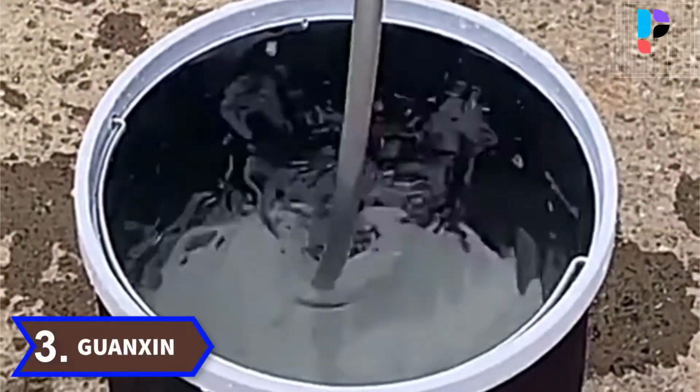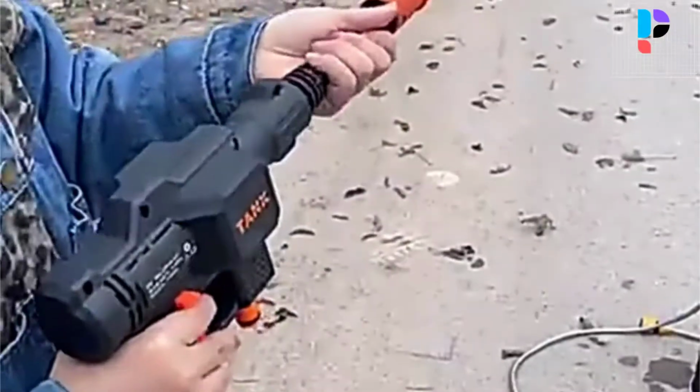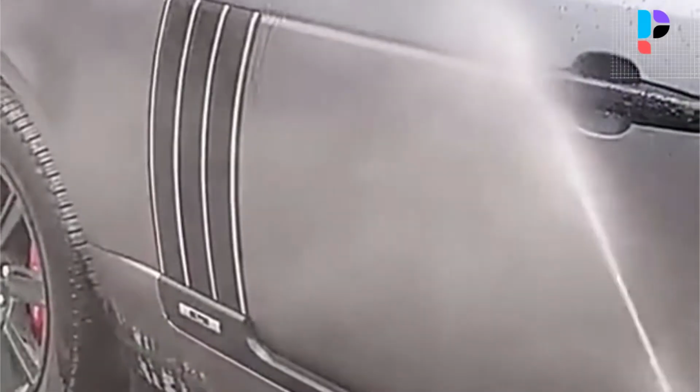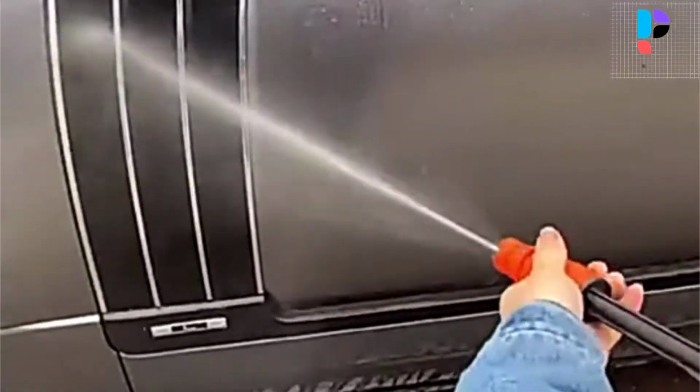Number 3. Brand name, Gangson. 500-watt powerful all-copper motor, automatic shutdown and start-stop. Large capacity 6,000 to 12,000 mAh lithium battery. The battery adopts a Makita interface. You can buy the spare battery of the same model by yourself.